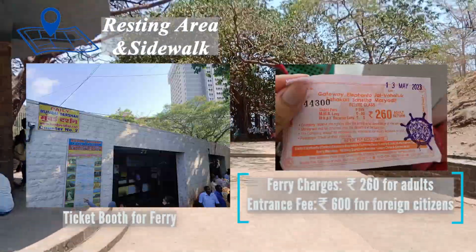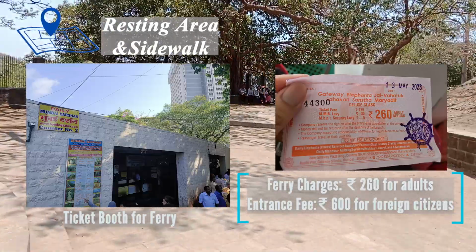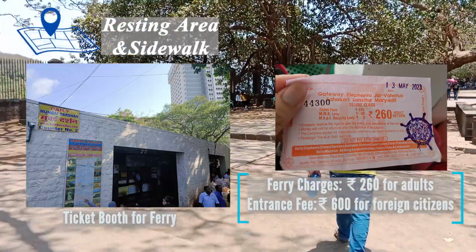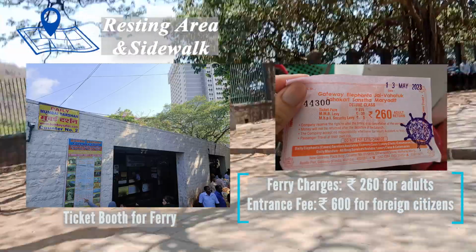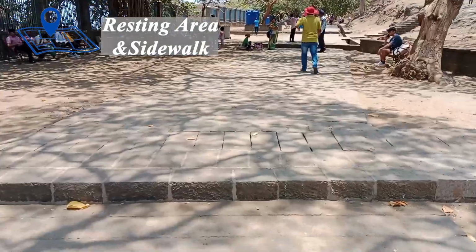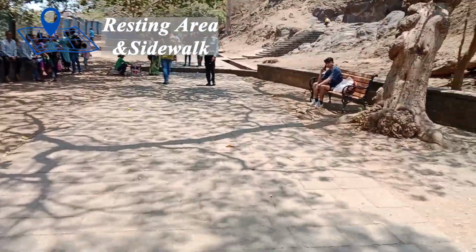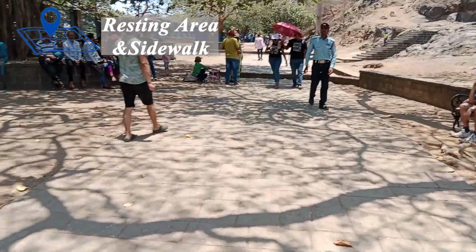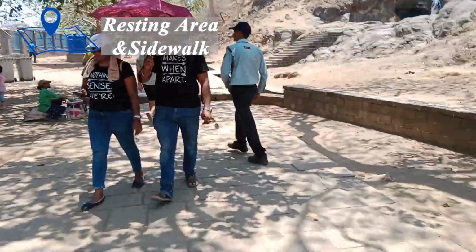Okay, let's talk about how to reach Elephanta Cave. Firstly, you need to arrive in Gateway of India. That's the huge gate, and nearby it there is a ticket booth for ferry. It costs you 260 rupees for round trip, and the ferry will take around 50 minutes to 1 hour per single trip.